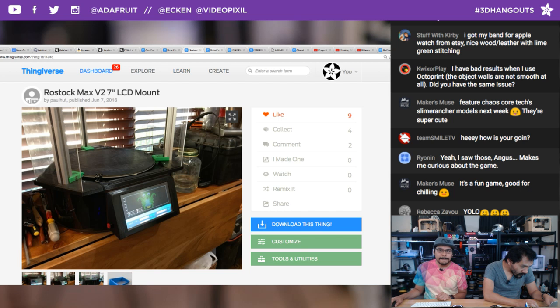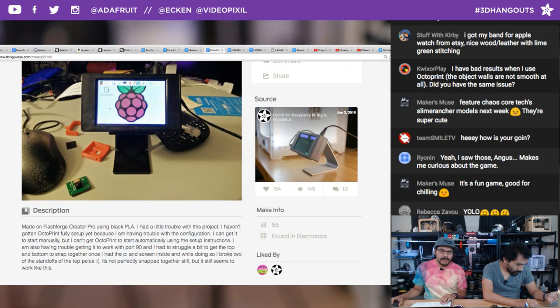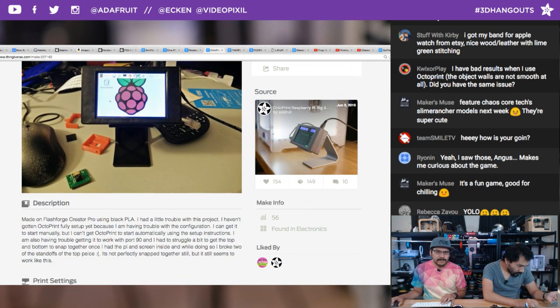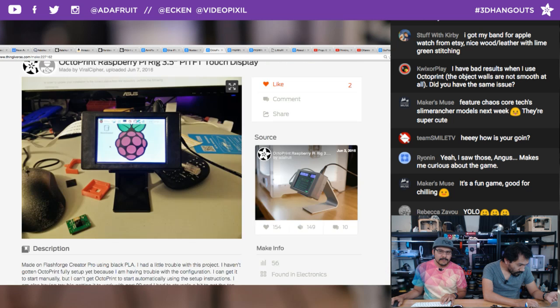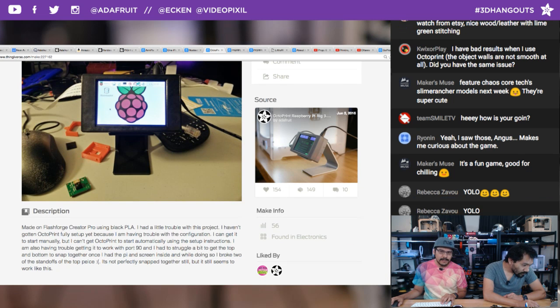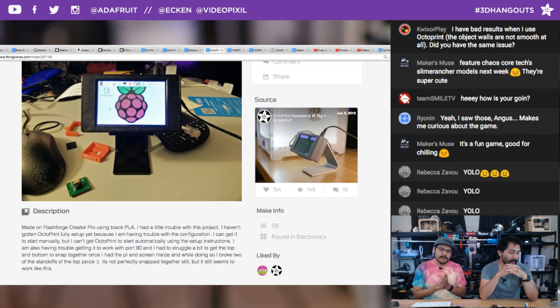Good stuff. And this one is from Viral Sniper. This is what I was talking about. Byron Blank. Hey, Byron. Sorry, I forgot your name there. He had a couple issues with his FlashForge Creator Pro printing this out. I gave him a couple tips on certain things, I think some print settings and leveling your bed. But he printed this on the FlashForge Creator Pro. It's always a challenge making tolerant, perfect snap fit, press fit parts.